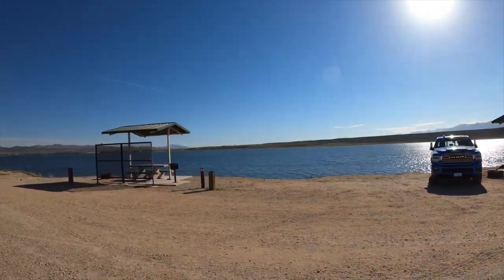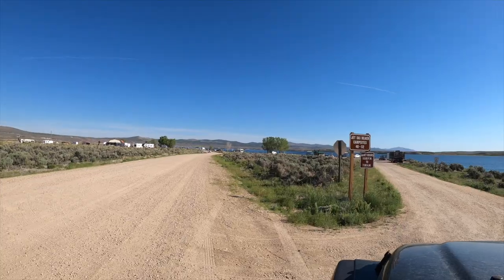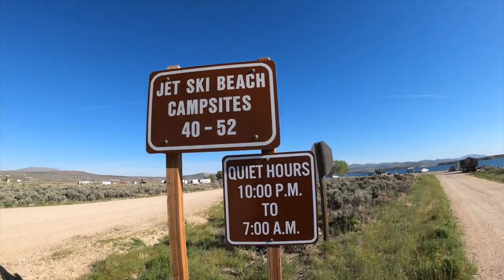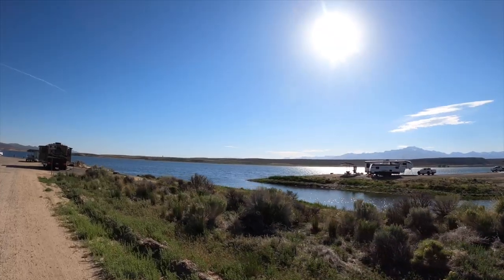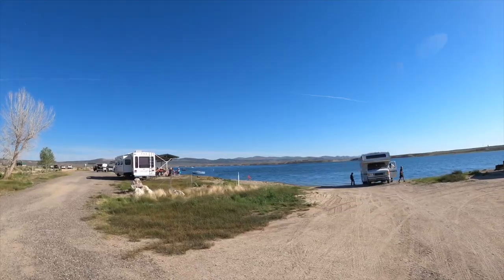This is the west shore of South Fork State Recreation Area. The dry camping side is split into two campsites, Coyote Cove and Jet Ski Beach, both with unlimited waterfront access and plenty of room for large RVs. The west shore seems to be popular for fishing and boating.